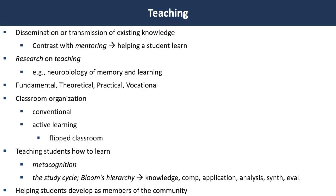Teaching, in terms of what types of course content we cover, runs from the fundamental to the theoretical to the practical to the vocational. Classrooms can be organized in a lot of different ways that have research associated with them. So we have conventional types of lectures, active learning. Sometimes this takes the form of a flipped classroom approach. Flipped classroom being where you provide the students a video or a book ahead of time, and the students are expected to read it, and then they do problems and the Socratic question and answer method in class, or they do group projects.